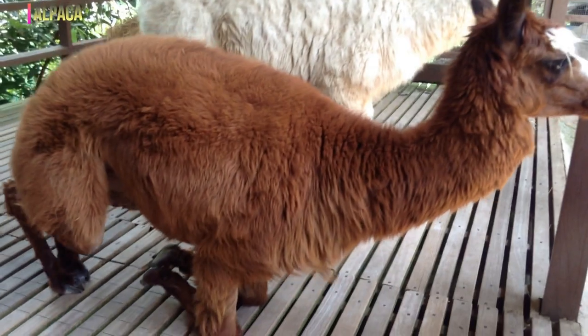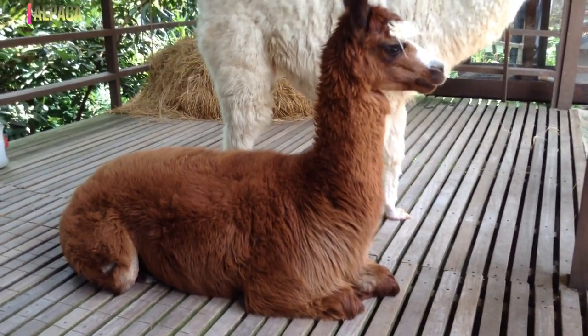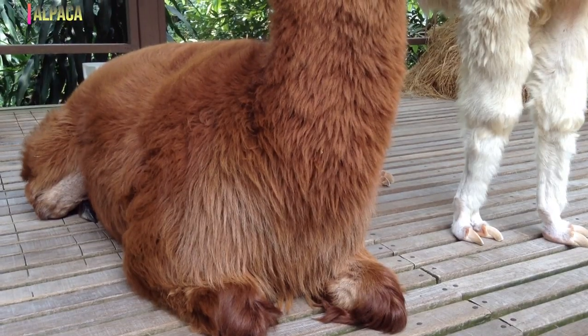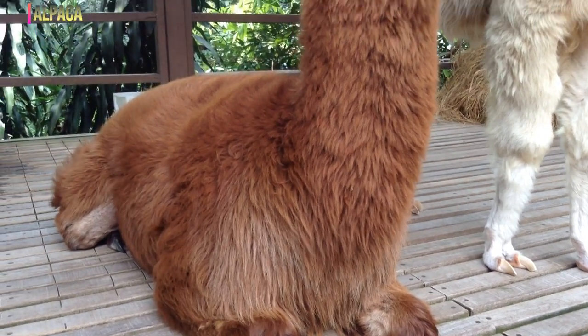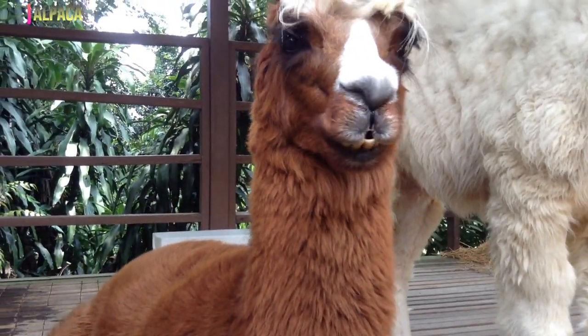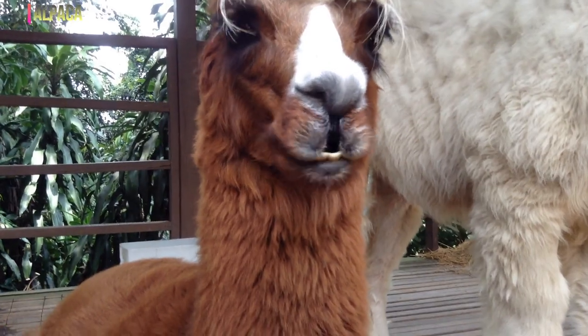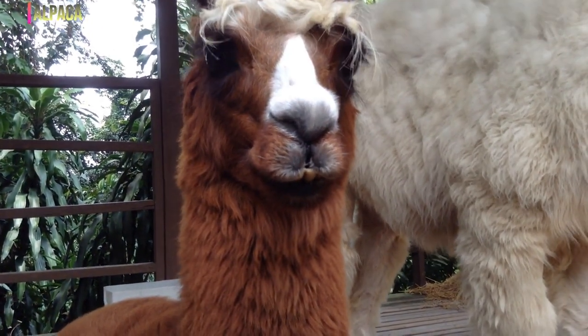Alpacas have such a unique way of sitting. They sit by folding their front legs and letting their entire weight fall down on their knees. This sounds much easier than it is. Alpacas spend their waking hours standing up, and it's quite a chore for them to fold their legs and plop down on the ground.